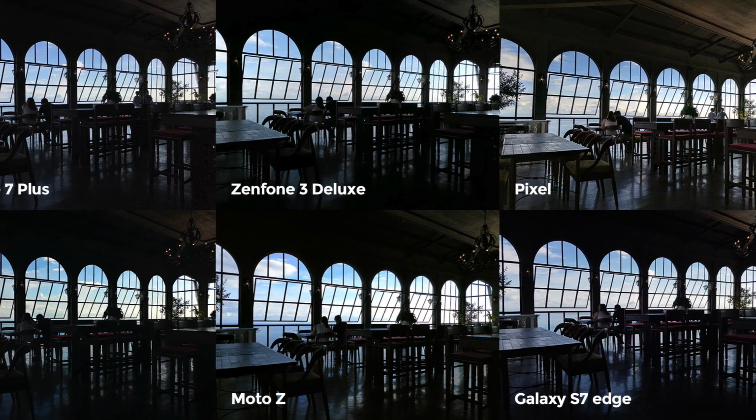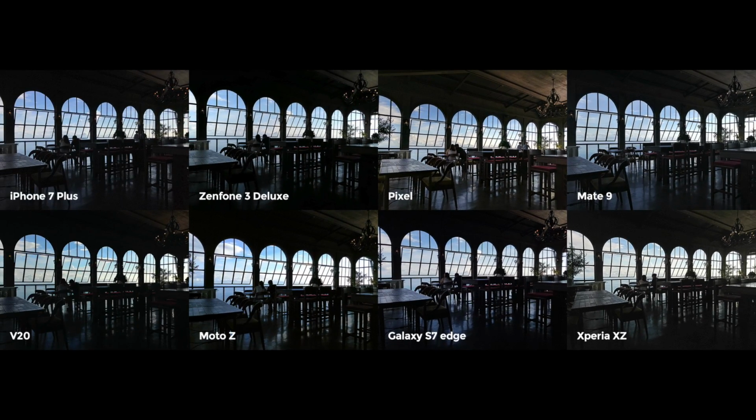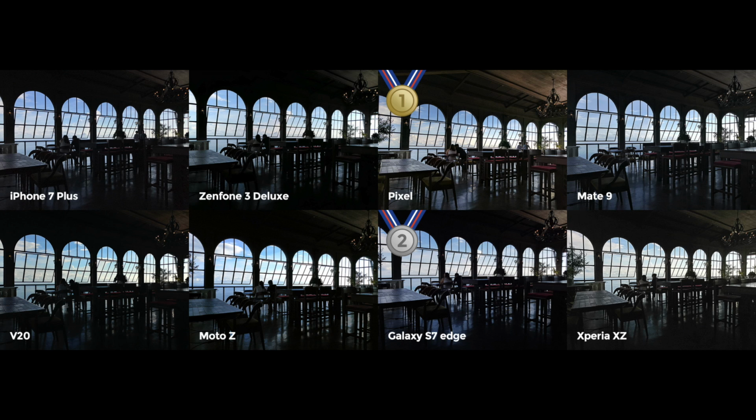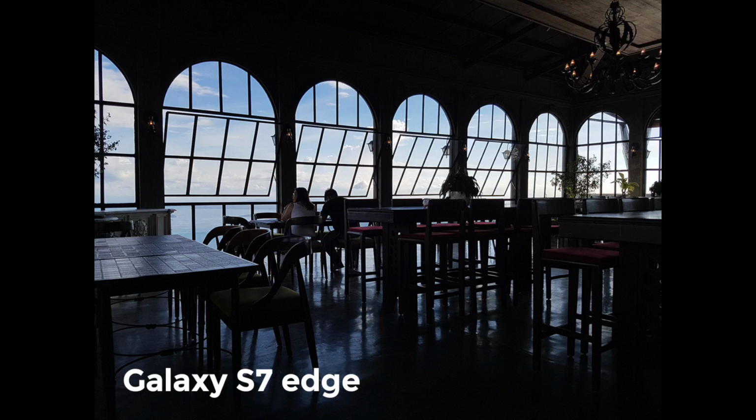Of course, we had to test dynamic range with HDR turned on. One look and you'll see right away the Pixel is the runaway winner here. Google's HDR Plus mode is a rock star, and it clearly shows. The Galaxy S7 Edge takes the runner-up spot, beating phones that had a later release date.